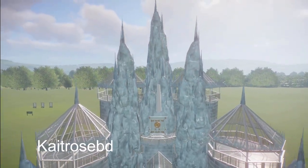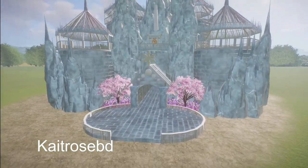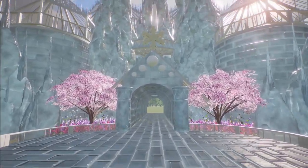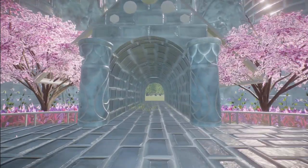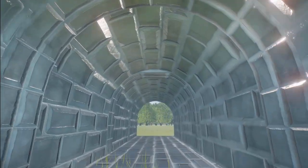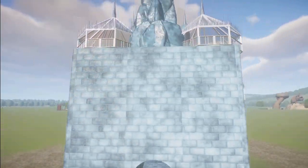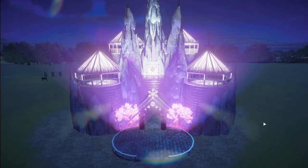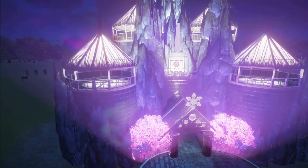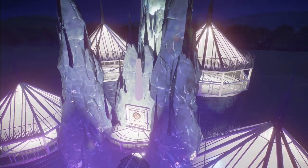Our next piece was made by Kate Rosebud. They call this Ice Queen Castle Tunnel Scenery Entrance. You can bring this into your zoo for right around $15,000. Truly beautiful piece. Thank you so much, Kate Rosebud, for sharing with us.